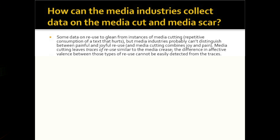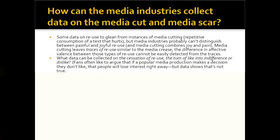Because that person is still reusing the text, even if it hurts. But media industries probably can't distinguish between painful and joyful reuse, and also media cutting probably combines joy and pain. And media cutting leaves traces of reuse, similar to the media crease, but the difference in the affective valence between those types of reuse cannot be easily detected from the traces.